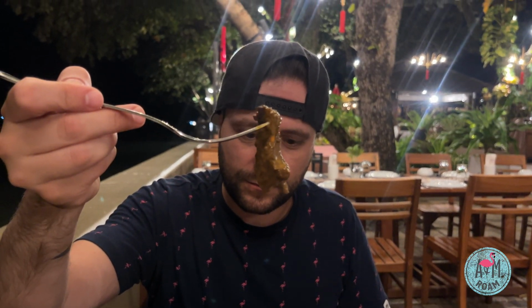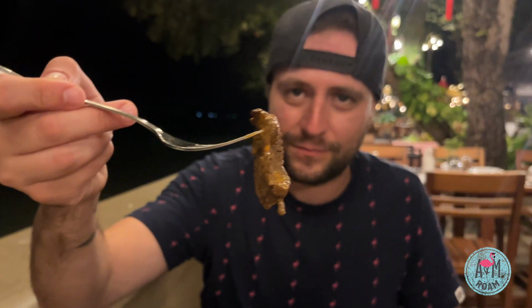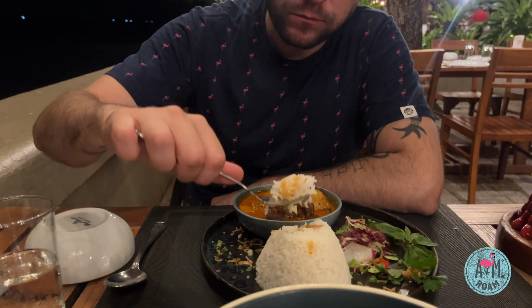Mike's beef massaman was another standout. The beef was cooked beautifully, it was tender and flavorful, and it came with delicious, tender potatoes that soaked up all of the rich, spiced sauce. The dish was packed with bold, aromatic flavors that really brought it all to life.